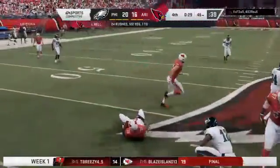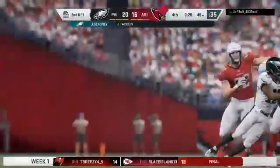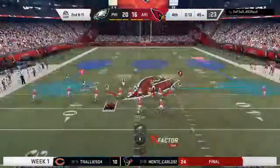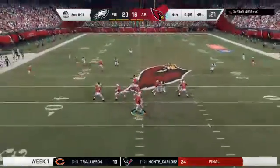A run by Bell on first down, going to go nowhere as he stopped behind the line of scrimmage. That's going to go as a loss of 1 on first down. They still got 2 timeouts. Got to start using them, don't they? You absolutely have to. You save them for this situation, but you have to use them.